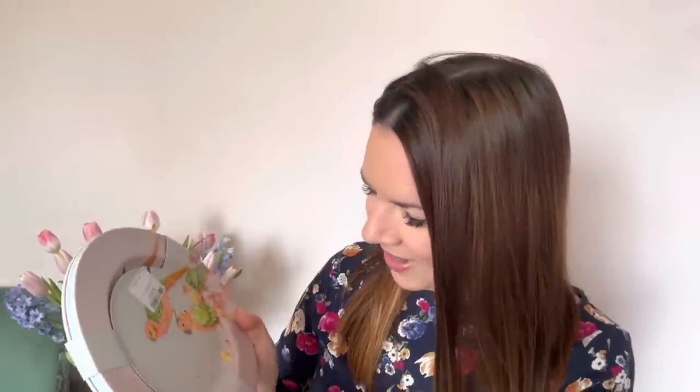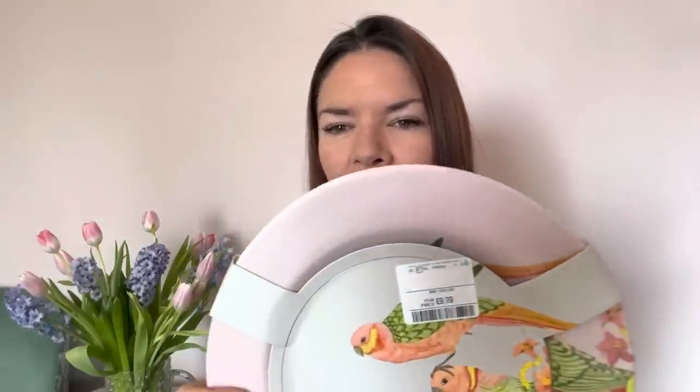So these are Yvonne Ellen side plates, and they were in TK Maxx. They had quite a few. I really like Yvonne Ellen. It's kind of similar to the Pip Studio. It's all lovely vintagey china and teapots, and it's really cute.